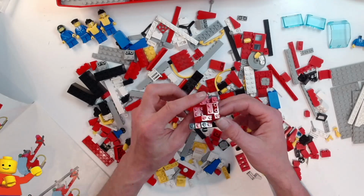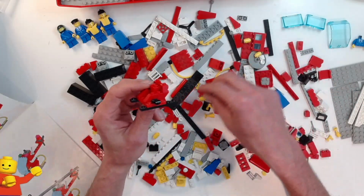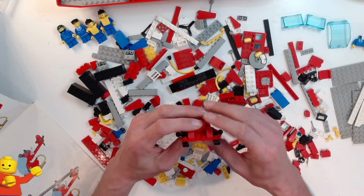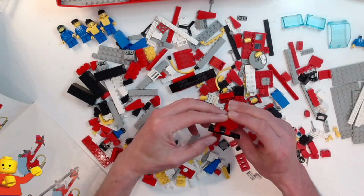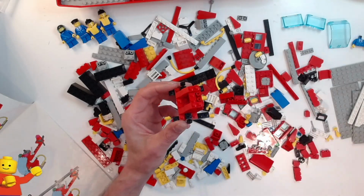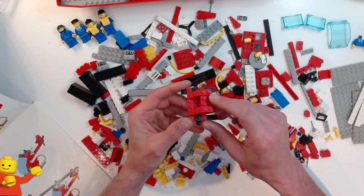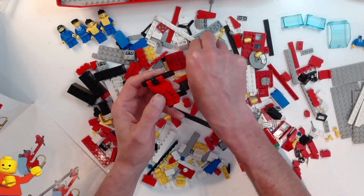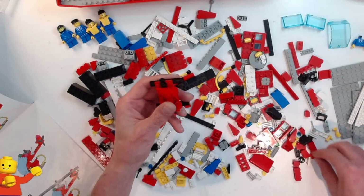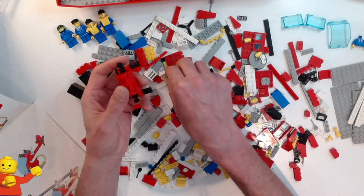And then we've got 2 more sloped, 2 1x2 slopes as one. And we want another one. There we go. And then 2 jumper plates. So we found 1 jumper plate that goes there, and there's the other one there. And then we go attach the hoses.